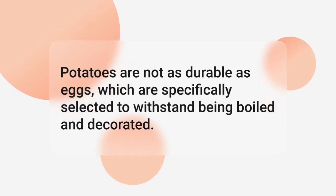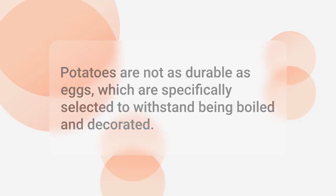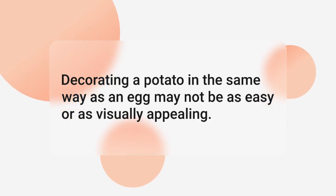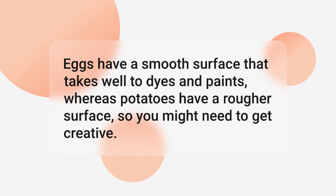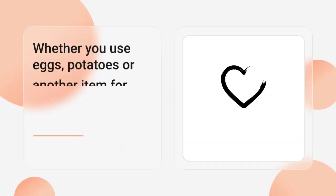Potatoes are not as durable as eggs, which are specifically selected to withstand being boiled and decorated. Decorating a potato in the same way as an egg may not be as easy or visually appealing. Eggs have a smooth surface that takes well to dyes and paints, whereas potatoes have a rougher surface, so you might need to get creative.